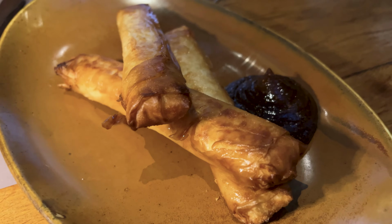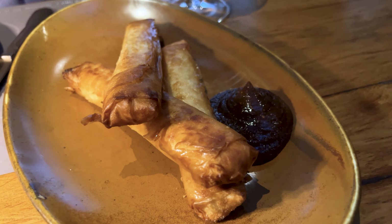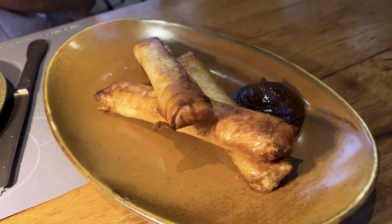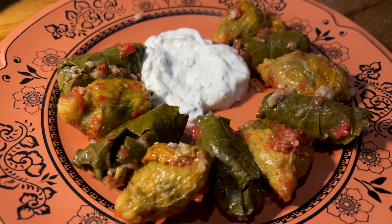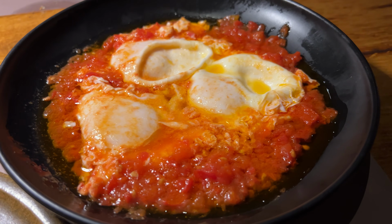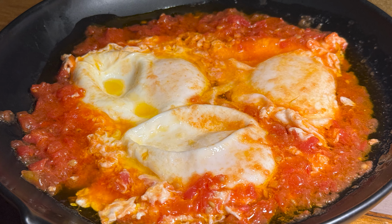Anyway, this appetizer is a rolled pastry made of phyllo dough filled with a katsuhori cheese and then deep fried and served with a side of fig marmalade. Here are vine leaves and zucchini flowers stuffed with herbs and groats and served with a side of yogurt. This interesting dish is called kagianis. It only has 2 ingredients, eggs and tomatoes, simple and delicious.